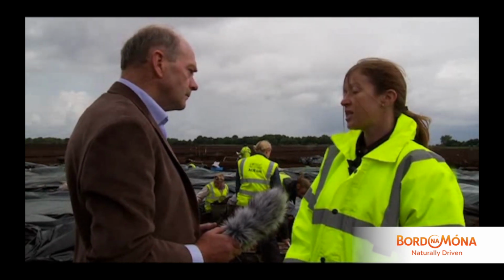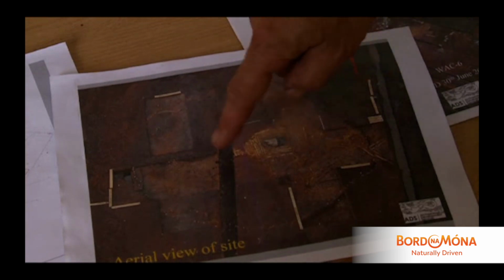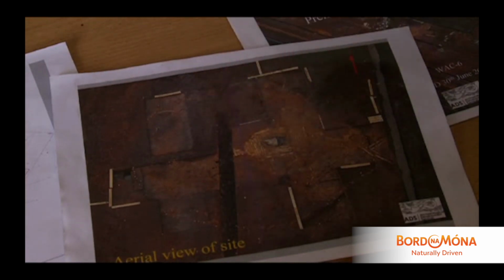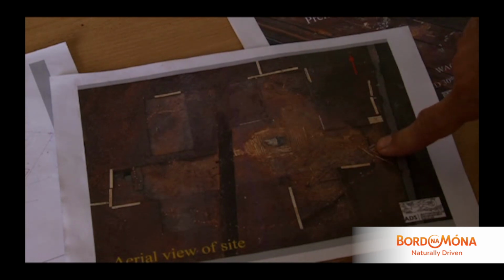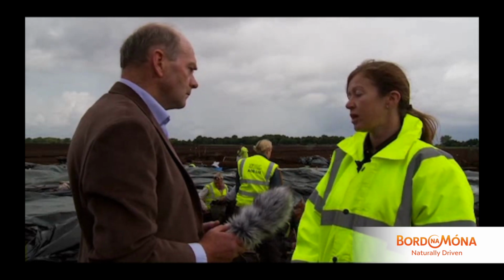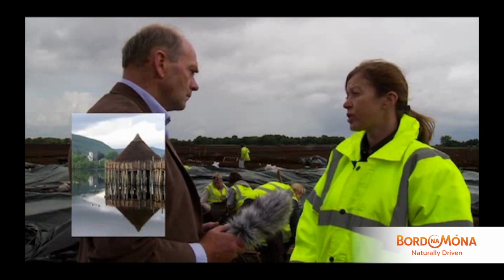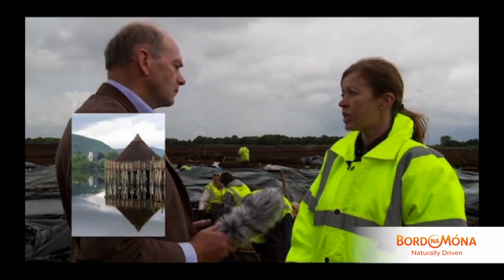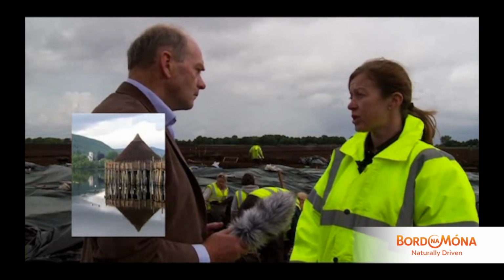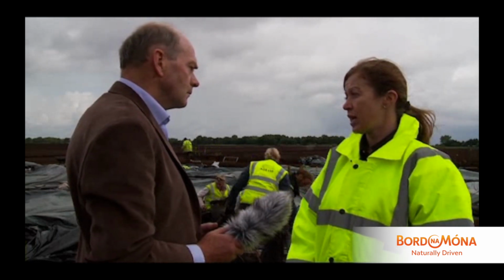This site is a large possible habitation site. It's 22 metres in diameter, surrounded by a palisade post and an internal house structure. What makes this site so unique is that it's essentially a Crannóg style building built in a bog environment. Crannógs, as you know, are more usually found in lakes and on lake shores, whereas this structure is a site that has been built on a bog and in a bog.